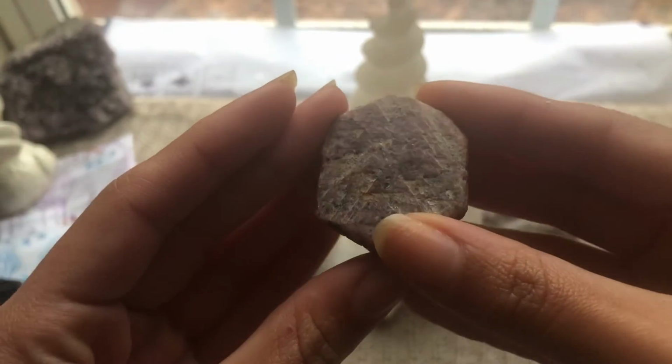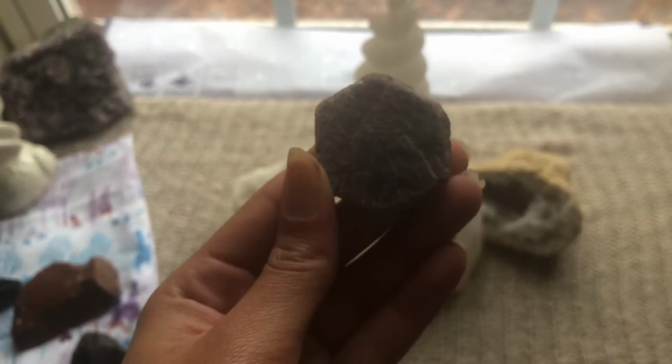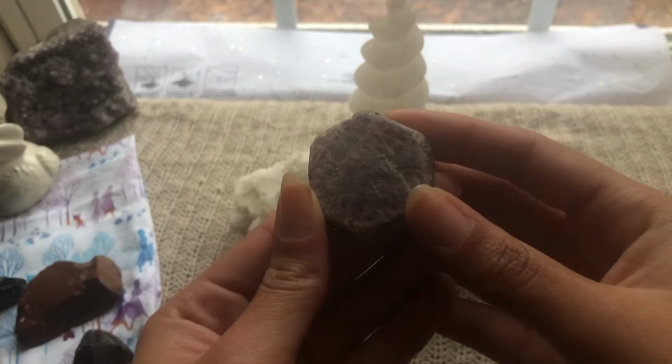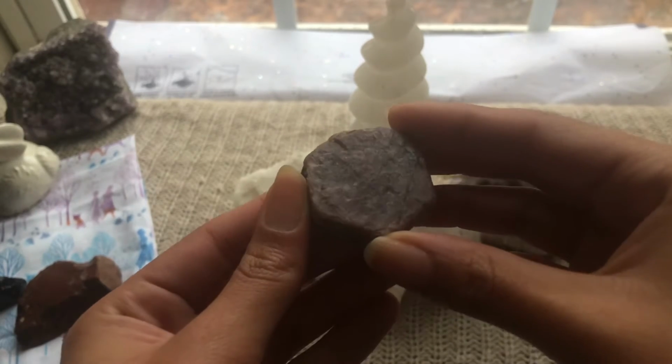And back to the obsidian. This piece is mostly black. It does have little pieces of brown or red. I hear brown, I hear red. I don't know if it's two different ones or if they just interchange. I'll brush up on it. But I do have a lot of obsidian.